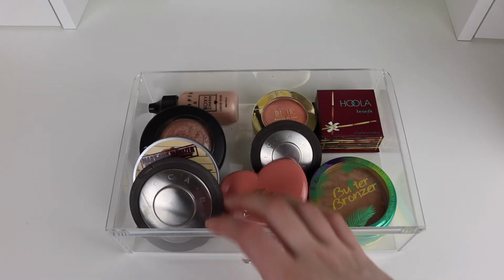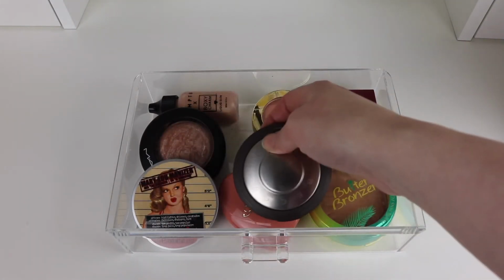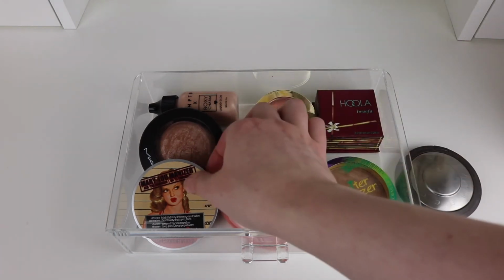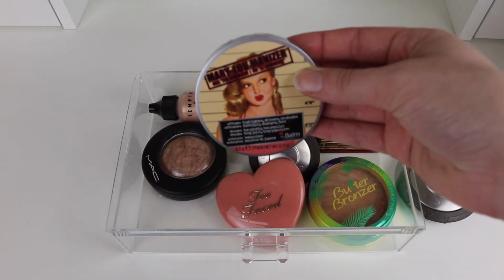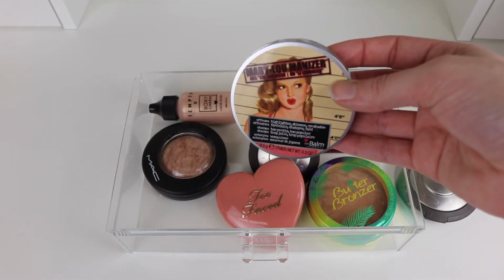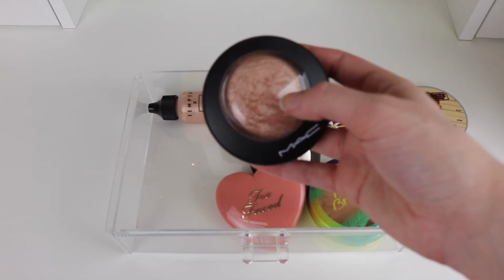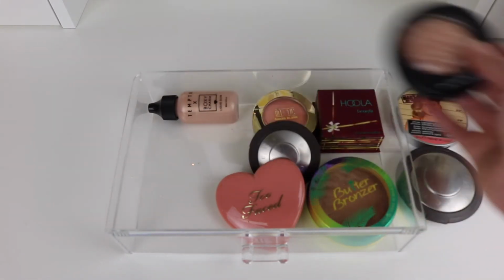For highlighters, I have my beloved Becca Moonstone. I also have the Mary Luminizer. I just got this, honestly, I think last month, and I want to use it more, so I have that in here. Just a really pretty champagne color. I have my MAC Soft and Gentle. I really do like this in the summer as well.